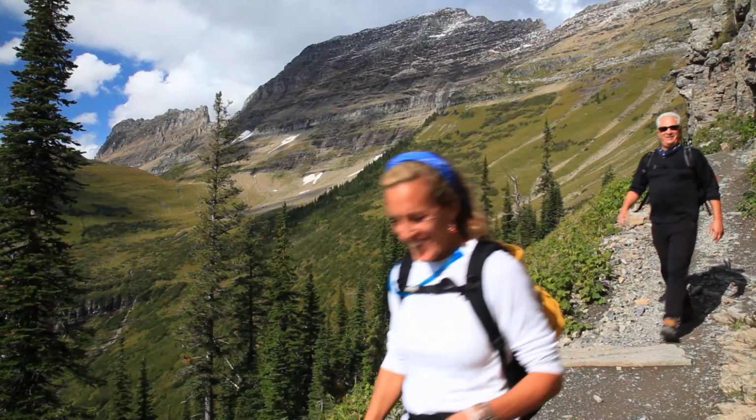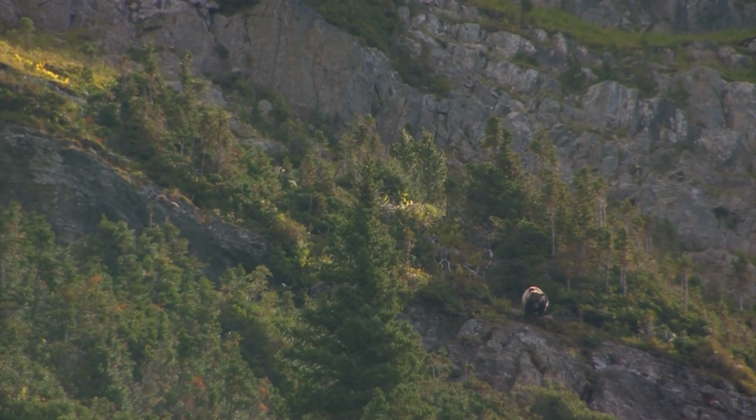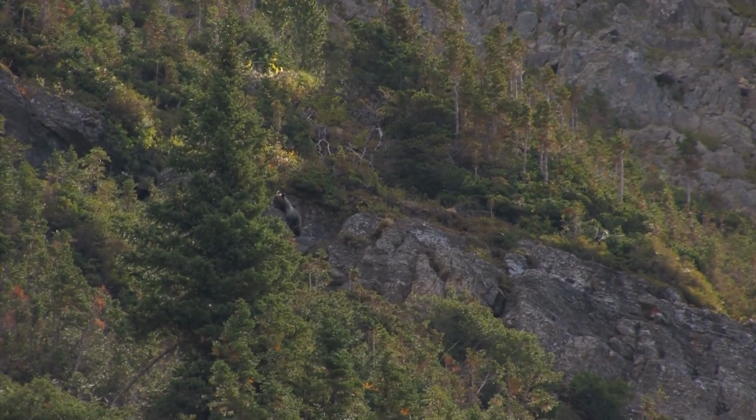But this couple saw a bear chasing a goat in the next meadow. A quarter mile away, I captured a grizzly, and briefly her kids. Boy, am I glad I bought the 600mm lens.